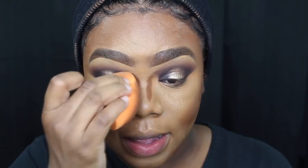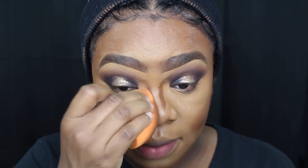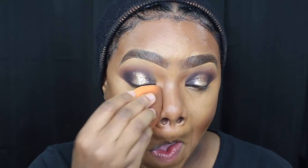I need one of those little tiny beauty blenders to blend this out, because every time I come in here I feel like I make a mess. And I had one of those tiny beauty blenders. I don't know where it went. Yes. This warmth though is giving me life.